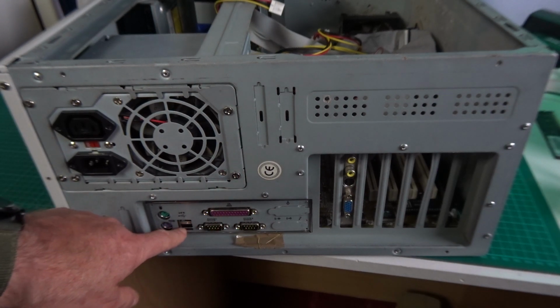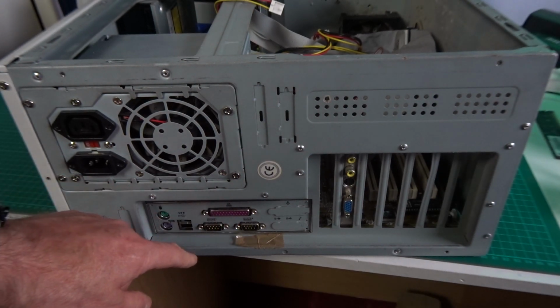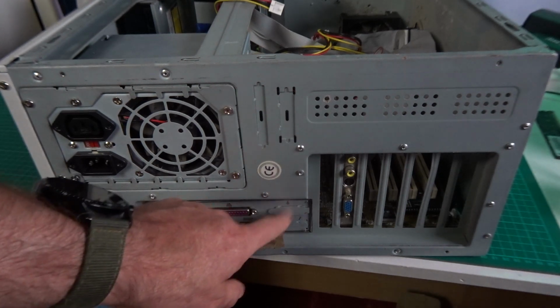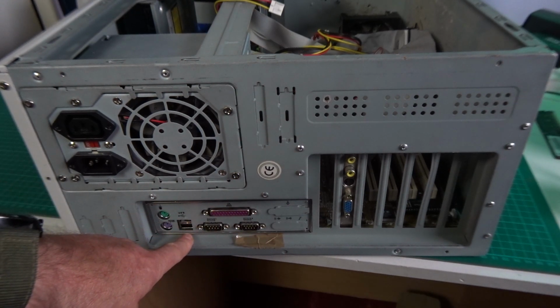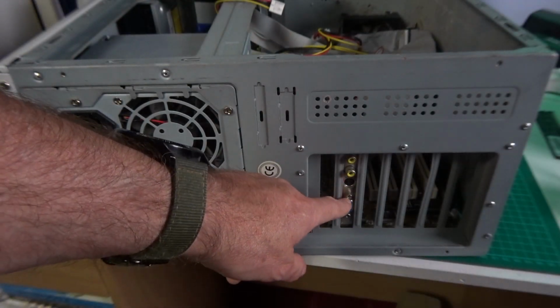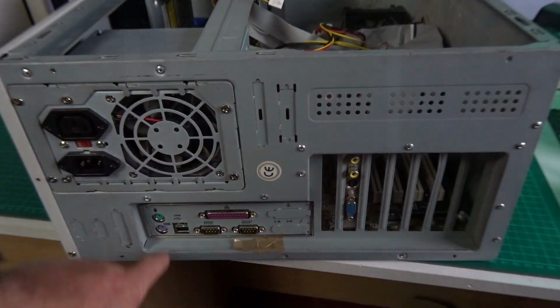Back's a bit more interesting on this one. We've got a power supply, we've got a very basic I/O panel, just a keyboard and mouse port, a couple of USBs, parallel and serial, no graphics or anything, no sound, and we've got a card, a graphics card. Can't wait to see what that is.